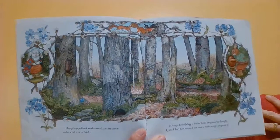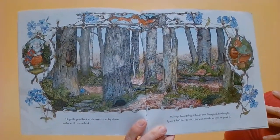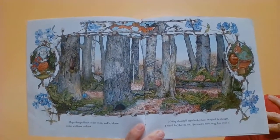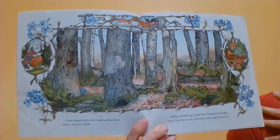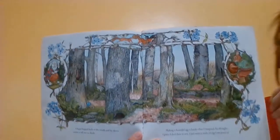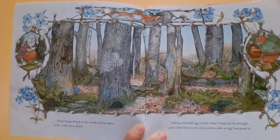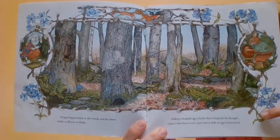Making an egg that's beautiful is harder than I imagined, he thought. I guess I don't have what it takes to win. I just want to make an egg that I'm proud of. Aw, you can do it, Hoppy, right?